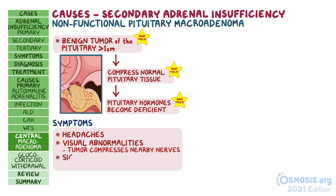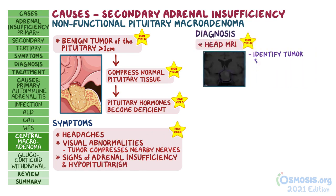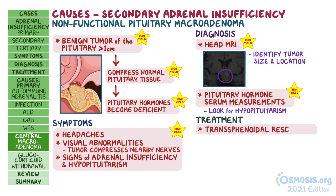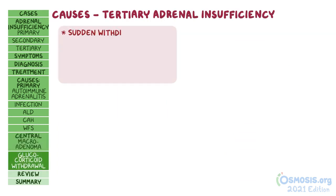Individuals can also develop signs of adrenal insufficiency and hypopituitarism. Diagnosis is based on a head MRI to identify the tumor's size and location, and pituitary hormone serum measurements to look for hypopituitarism. Treatment is usually transsphenoidal resection, which is when the tumor is removed through the nose. And finally, the more common tested causes of tertiary adrenal insufficiency are sudden withdrawal of glucocorticoid therapy.